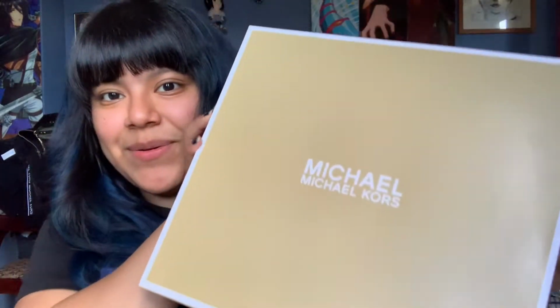So the next item I'm going to show you comes in another big Michael Kors box. And these are actually some sneakers that I've been looking at the whole time when I was searching and looking in the Michael Kors stores. It's one thing that keeps popping up and telling me to buy it. So they are these nice platform sneakers, and they look like this.